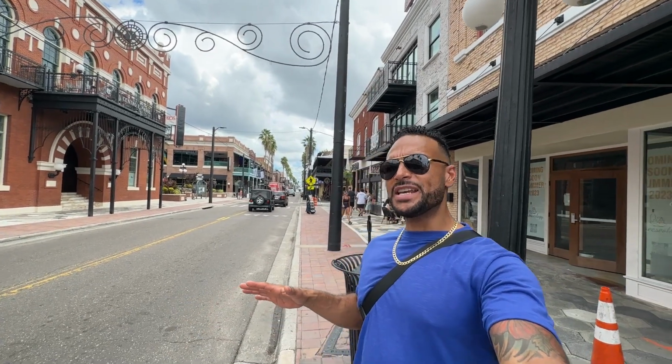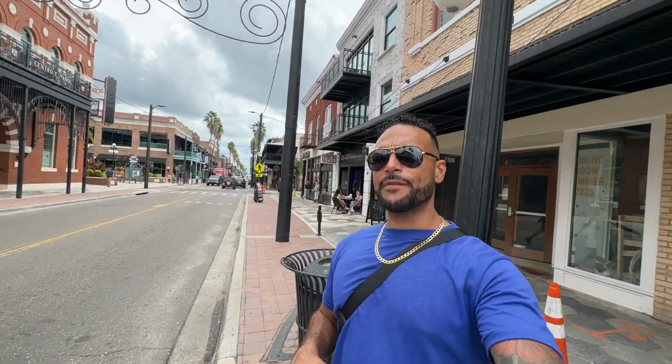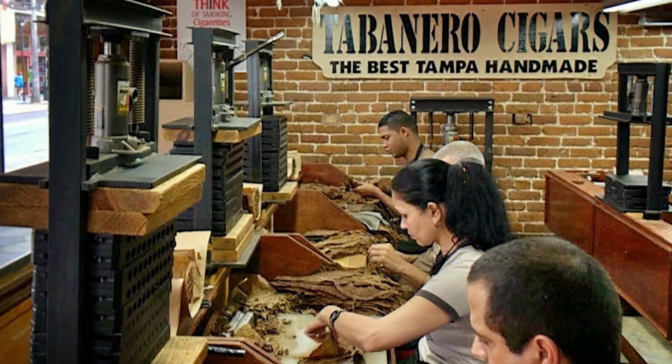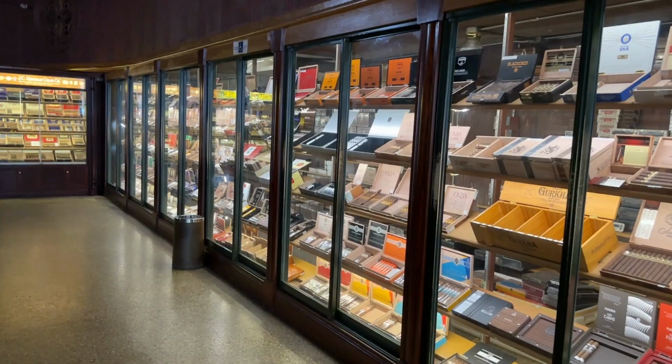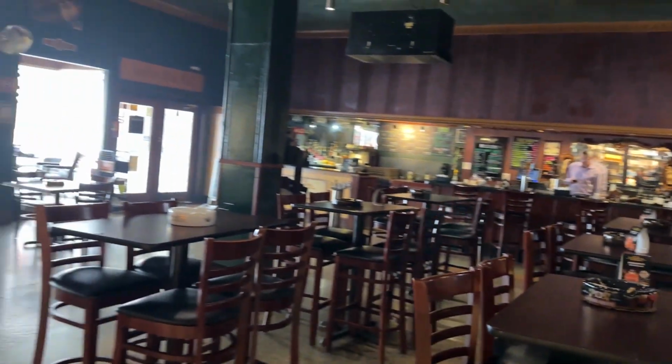Right here on the main strip of Ybor City, you're going to run into plenty of different types of cigar factories and cigar shops and boutiques. Some of my favorites are going to be Habanero Cigar, which doubles as a coffee shop as well. Or you'll find a lot of people over here at King Corona. King Corona is a bar inside, but they also have plenty of selections of cigars. And then you'll see a lot of people out here lounging and just having a nice stogie.